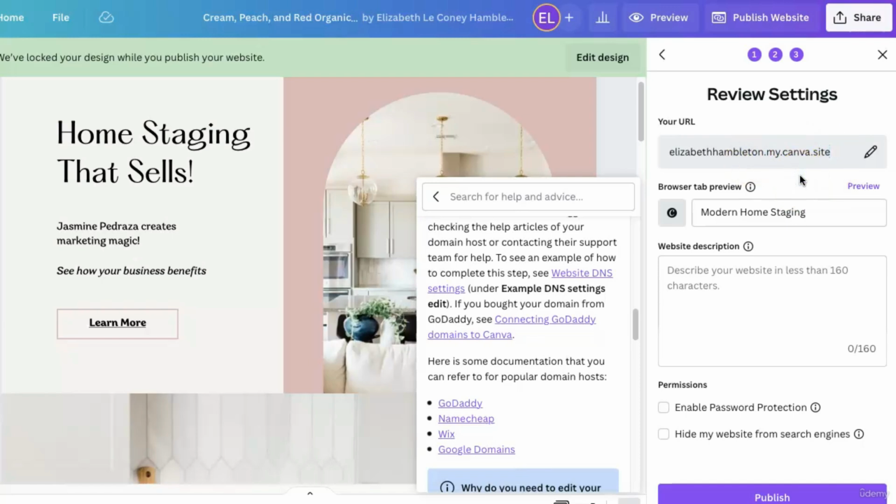And it's a great option if you are trying to save money and get a website up for a really inexpensive, basically free price, quickly and easily. And you can always start with this free URL and then move your site later to a paid domain if you want to do that. So that's also an option.